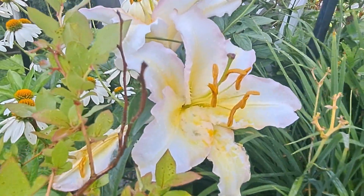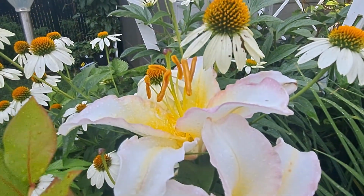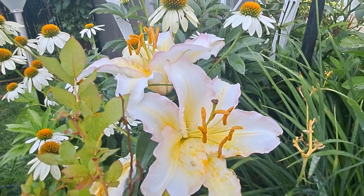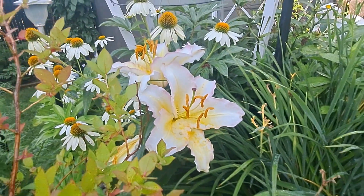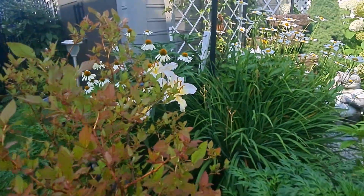I have the Lilium right here. I just added this to the garden last spring, and I really like the color of it. It's so beautiful and it's so huge. It smells amazing too. Now let's go to the other side.